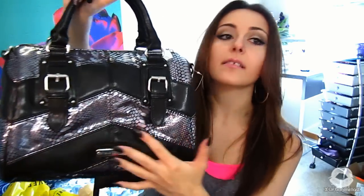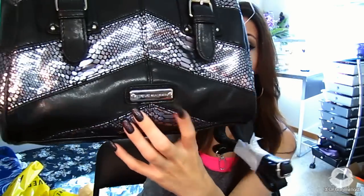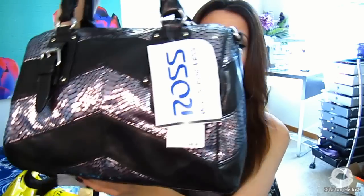Last but not least is this Speedy inspired Steve Madden bag. It has the top handles like a Speedy. This one is also a snake skin finish. It's black, it has the purple snake skin, has a Steve Madden logo here. It also has this really spiffy strap in case you don't want to be carrying it on your arms like this, which definitely tires me out. So you have a little strap so you can make it a crossbody bag or over the shoulder, whatever you want to do. It looks like this on the side and on the back.